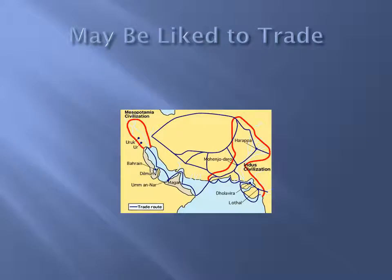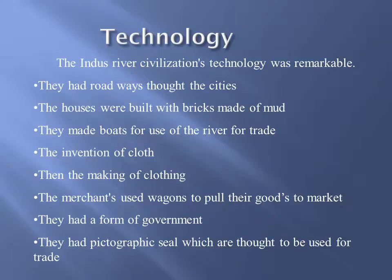In Mesopotamia, there was some writing talking about trading with barbarians. Could these have been the ancient Harappans? Again, we have no idea, but they were getting a lot of stuff from faraway places. Technology. We know that they had roads. We know that they had houses of mud and bricks. They had boats. They had cloth. They had wagons. They had some kind of government, and we have these seals for language.